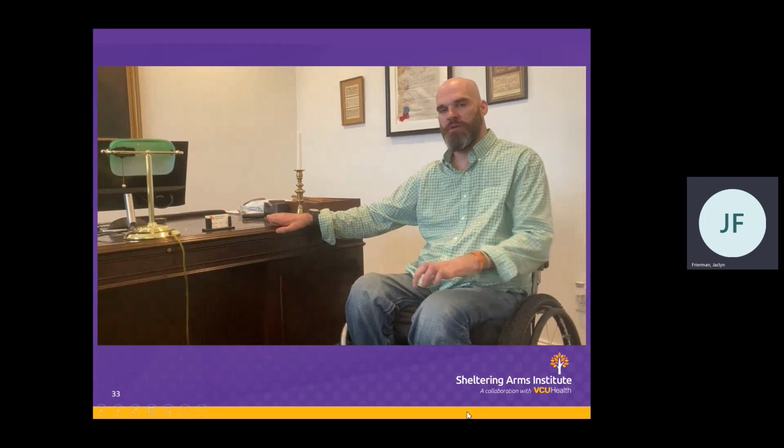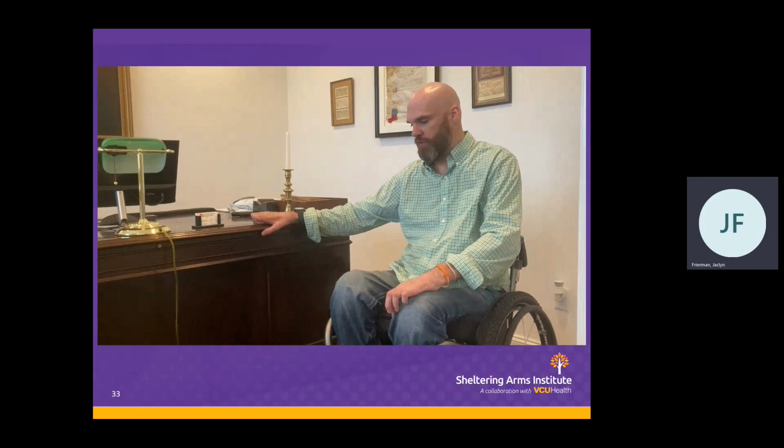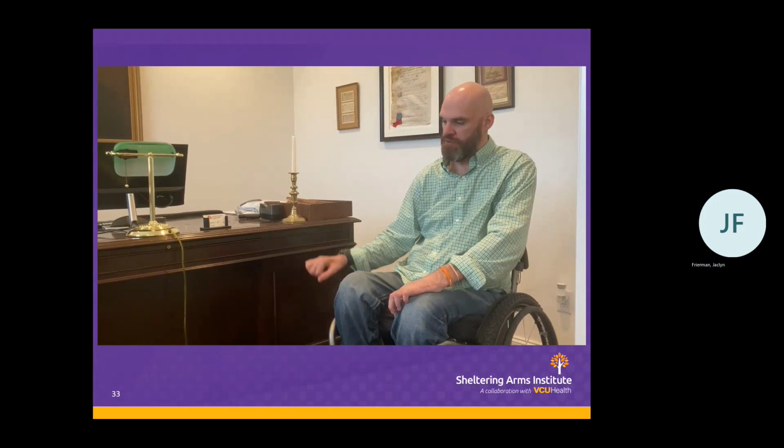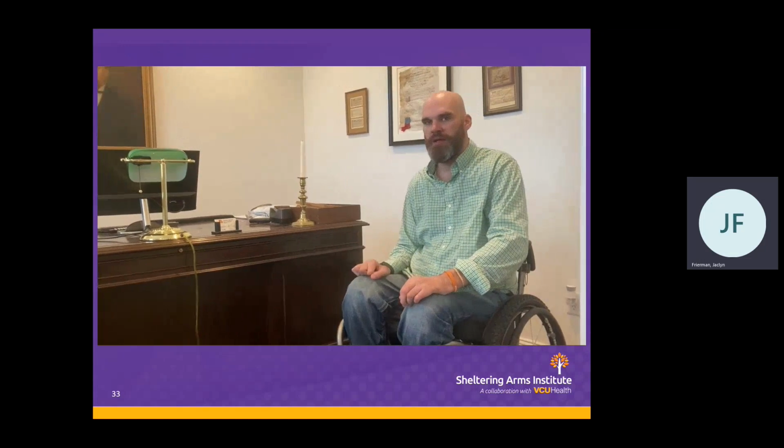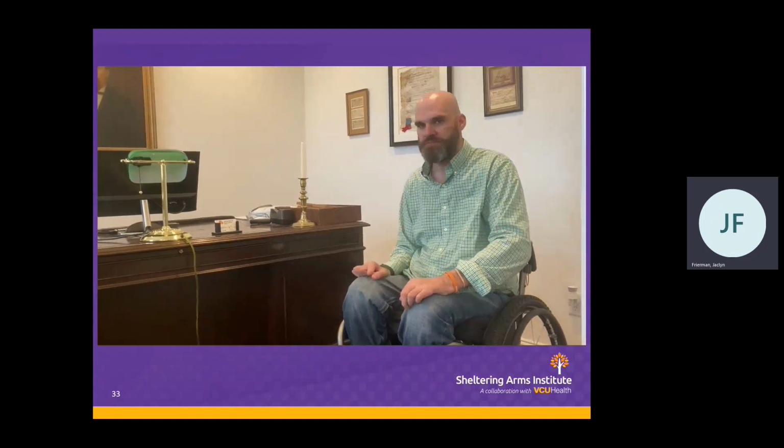So having a full-time job, I do a lot of work in my in-home office. A lot of tables and desks I typically don't roll under. So this desk was built up a few inches to make it accessible for me to be able to get under and work from home.